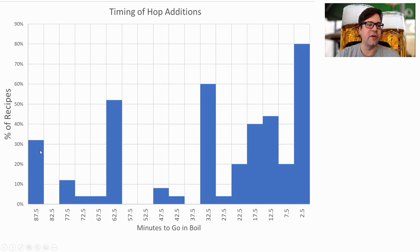The people either did a 90 or 60-minute boil, and so these are the two bittering hop additions. But there's a big one here between 30 and 35 minutes, where 60% of the recipes added an addition. And these two right here were kind of the flavor hop addition and either the flame out or 5-minute addition here at the end.